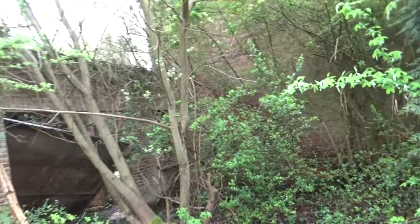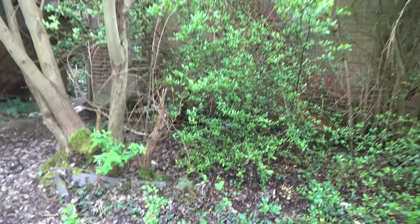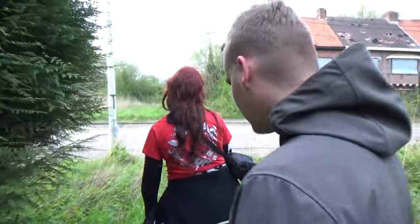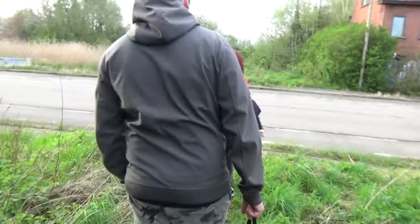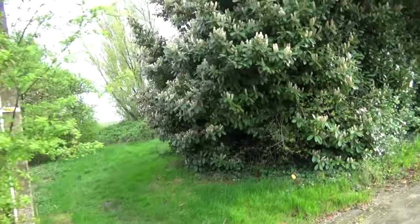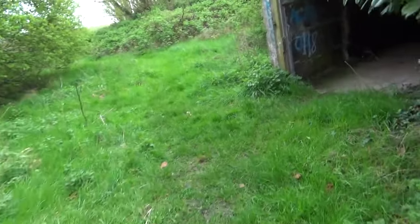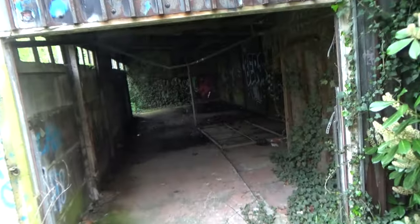Collapsed garage door. Oh. Watch out. Watch out for that hole. Majestic. I smell nature. Yeah, thank you for my rock. Oh, hell no.